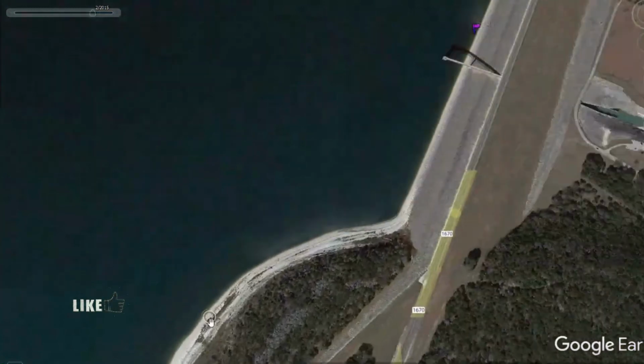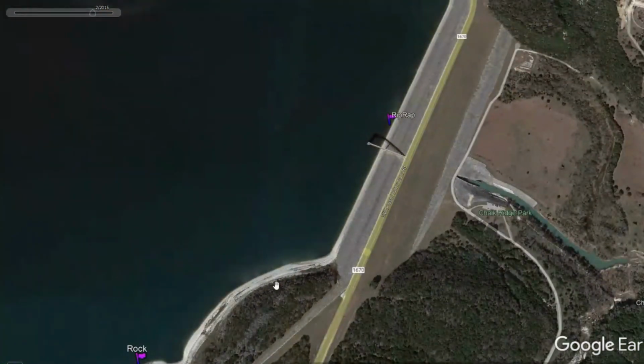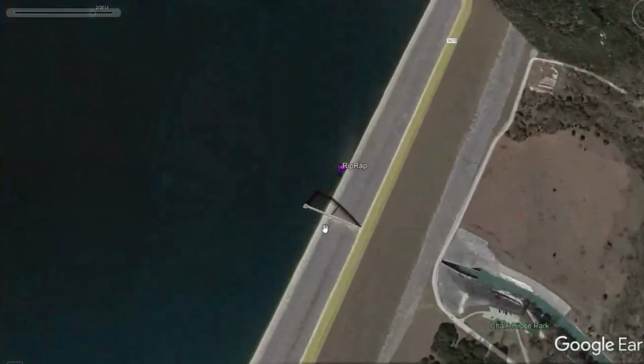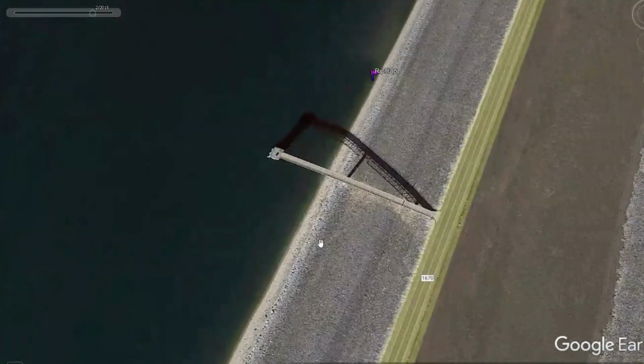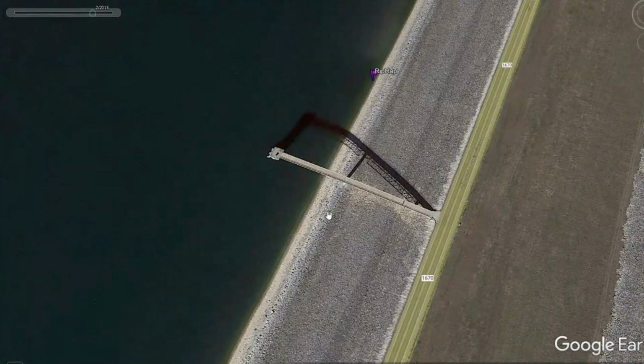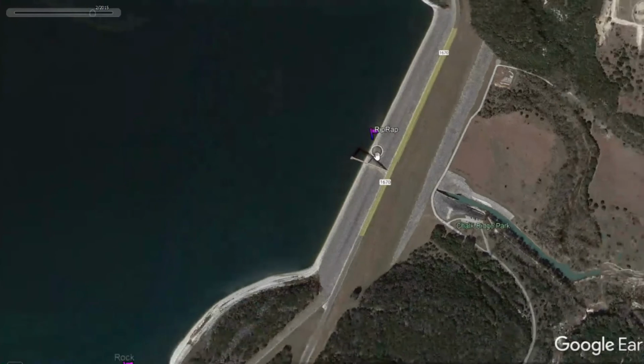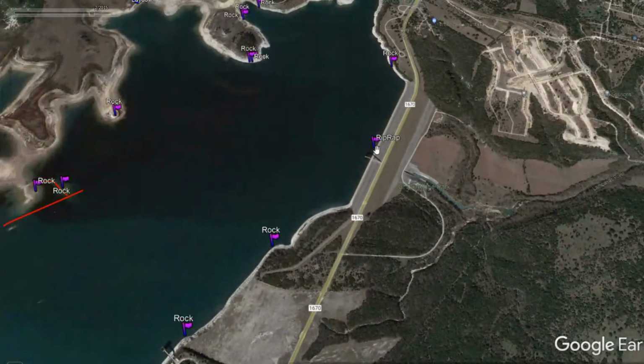Let's keep moving up. We're actually all the way to the dam, and that's going back to the spot that we actually started on. That was the riprap at the dam. Look, if you're having a tough time finding fish, you can always count on going to the dam on pretty much all the lakes and being able to at least get some fish in the boat. So definitely go check out that riprap.